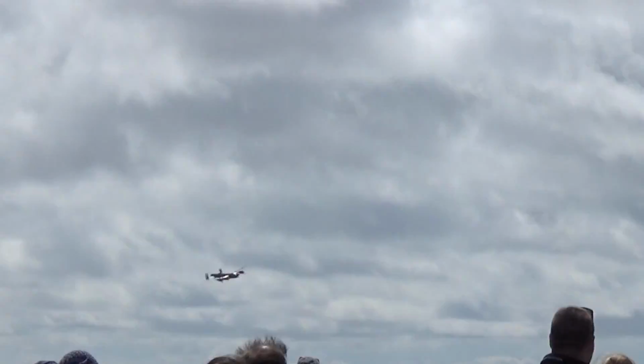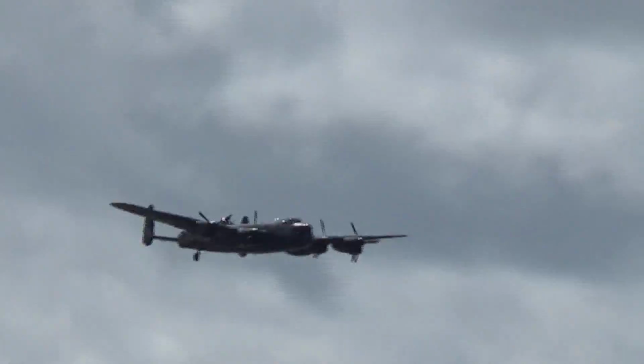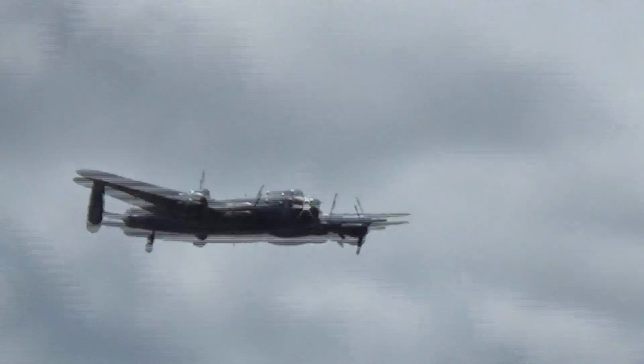So here she is, we just lost her there for a moment from the left hand side. Keep your eyes peeled now. One of the most famous and successful Royal Air Force heavy bombers of World War II. A legend that lives on today, and the contribution made by its air crews immeasurable. The mighty Lancaster.